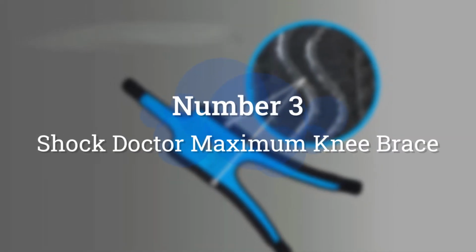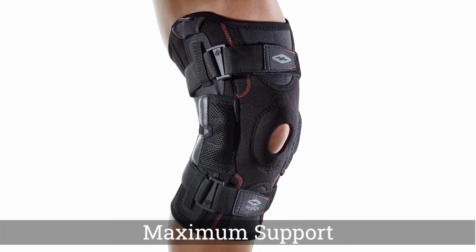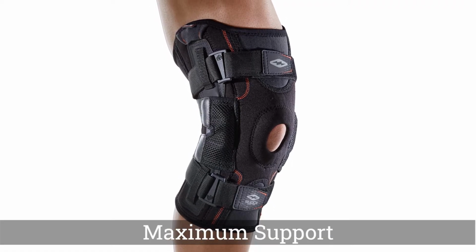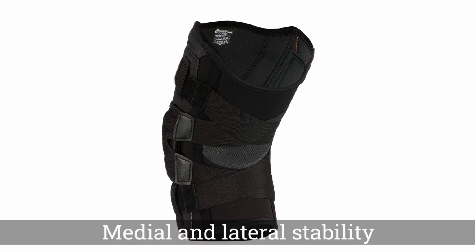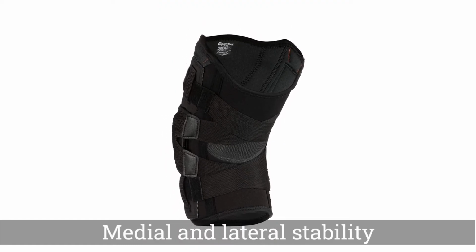Number 3. Shock Doctor Maximum Knee Brace. Staying active with knee arthritis can be tricky, especially for runners. Running is a great cardiovascular workout, but it's also high impact and can aggravate chronic knee conditions.